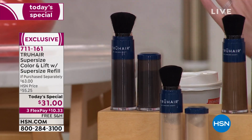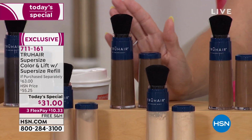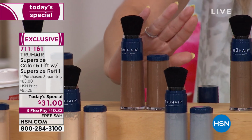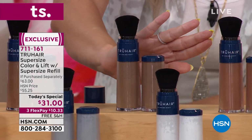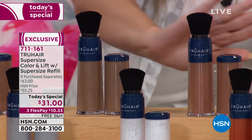This is black. Then we go to dark brown right here. So if you have that true dark brown shade, I would definitely go with this one. Medium brown is the shade I use in the winter because my roots are a little darker. Light brown is what I'm wearing today. Did you know I was wearing it? Yep, I applied it last presentation live on air, and we'll show that to you again. Here's Auburn.